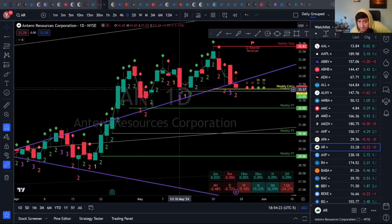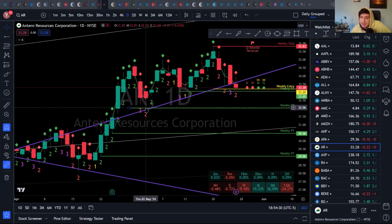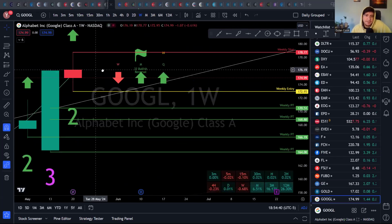If it breaks entry, we have to be careful of this spot. But if we do break that, then we pretty much have a clear runway to come test the bottom of this. If we break that, we'll test here and then here. Looking good for AR. AR is another great smaller cap ticker that has great movement with its contracts.